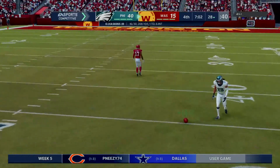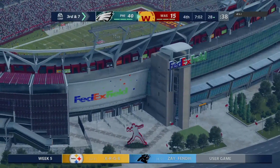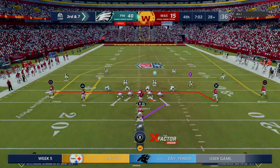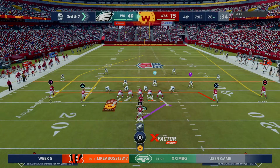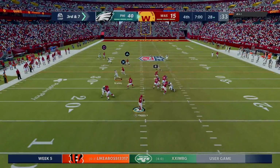That's going to be knocked away and incomplete. Was trying to get it to Terry McLaurin, and it's 3rd down. We've seen that the deep ball's been a part of their game plan all afternoon, but they've had trouble hooking up on it, unable to successfully find the end zone over the top.